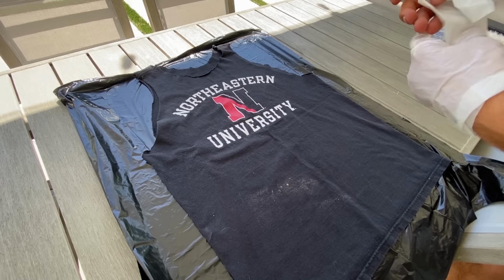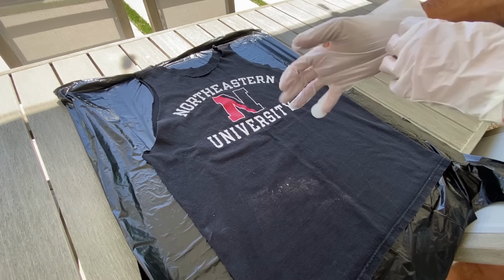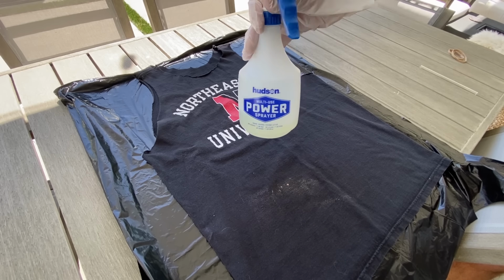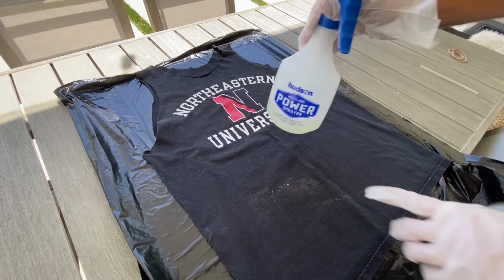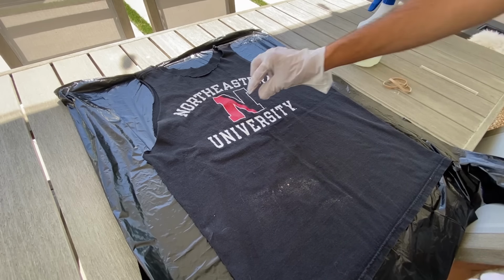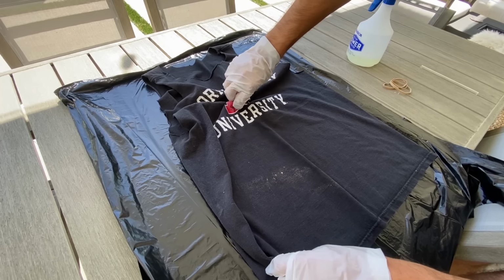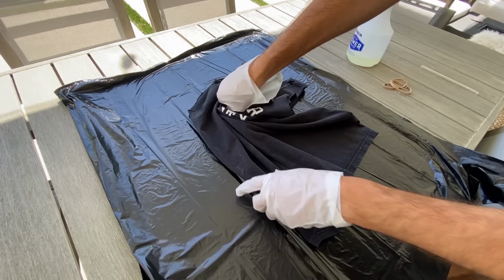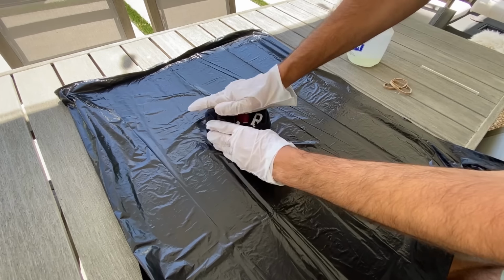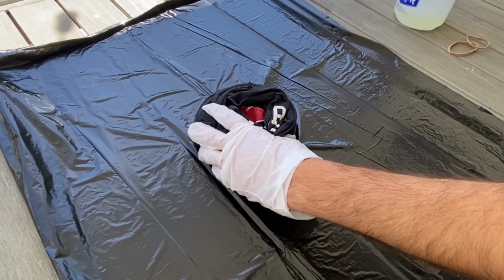Putting on my gloves to protect my stunning, beautiful hands. And I have a spray bottle filled with half bleach and half water. You don't need a lot because this already clearly was hit by some bleach. And I have my last bit. So I'm gonna start in the middle right where the N is and just twist this girl. Like a little cinnamon bun. Ooh, could eat a cinnamon bun right now.